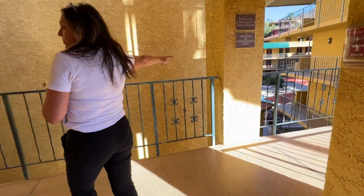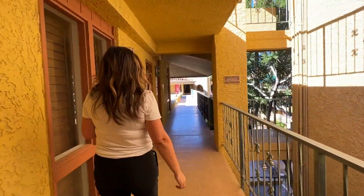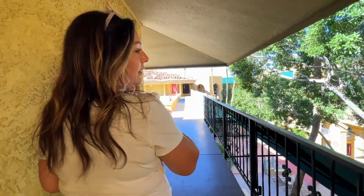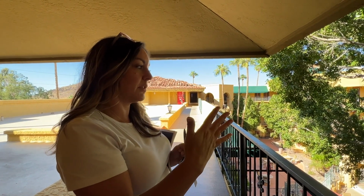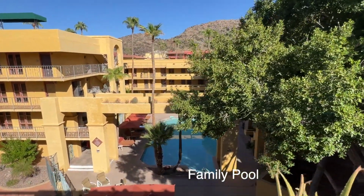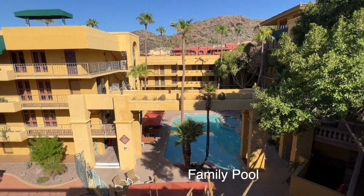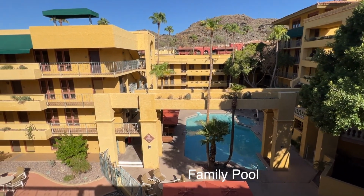So that was the adult pool, and then on this side is the family pool. We have a total of 7 pools. The outer line pools in all these buildings are 5 of them total, and then we have 2 large pools at the Falls Water Village, which I'll show you. But the family pool and all the outer pools, the adult pool, they're all open 8 a.m. to 11 p.m. So the guests can just have access to enjoy the hot tub or take a dip in the pool.